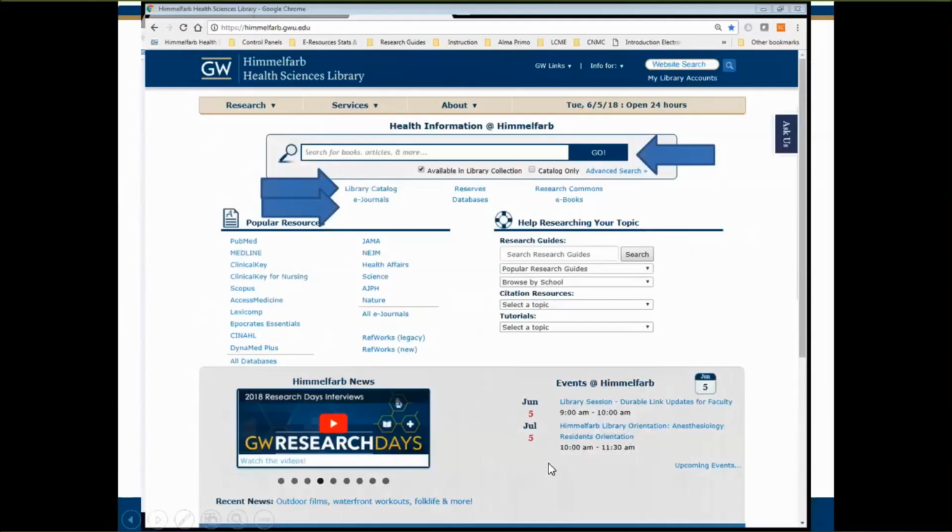So I want to show you what those look like and how you can make them if you're interested. Okay, so the three systems that are changing: the main one is what we call Health Information at Himmelfarb, which is the one search tool on the library's homepage. There's also a separate library catalog, and then our e-journals and e-book lists, which also run our full text at Himmelfarb buttons. All those systems are becoming one single system, an integrated system, so you can find things, link to full text, and do it all within one system.